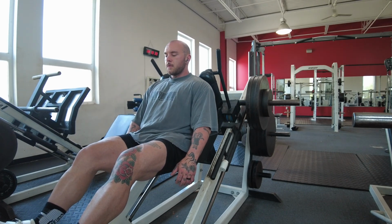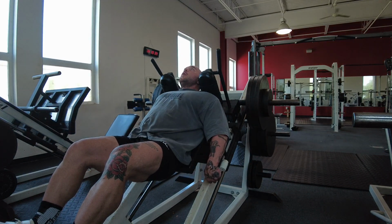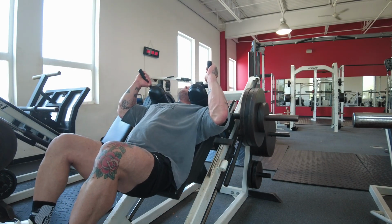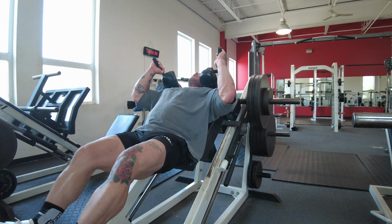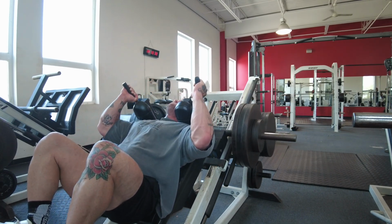Jumped up from 300 to 310 and hit 12 reps on the top set, and kept it at 310 for the second set as well. Did not do a back off here. Usually if I hit the high end of the range on that first set, I'm keeping the weight the same on the second set. So 310 for 12 and then 310 for 10 was the progression here.